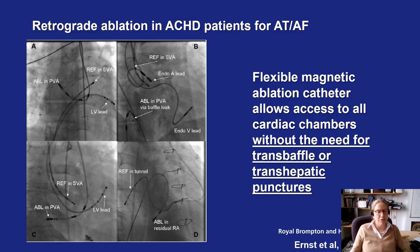Having said that, of course, we use the system where it has its biggest benefits, and I see that in patients with congenital heart disease. This is a very old paper I published more than 10 years ago with the initial experience here at the Brompton when I joined, showing that by using a retrograde approach across the aortic valve and then the systemic ventricle in most patients, we can easily ablate all kinds of atrial arrhythmias without being much limited. I've never done a transbaffle or a transhepatic puncture here in the last 15 years.